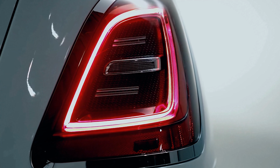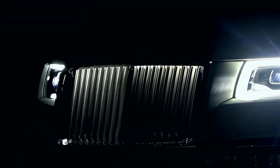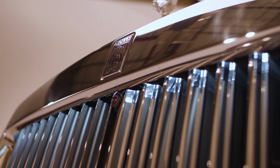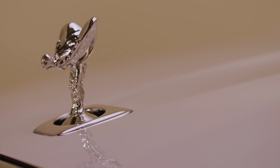For the first time, the grille is illuminated, but so it's not too blingy. The front struts of the grille are all chrome, but behind is matte, so it's not too in your face. Also, this is the first time the Spirit of Ecstasy sits out on her own in the bodywork itself. She's not separated away on a different plinth. It's all very, very clever and very, very smart.